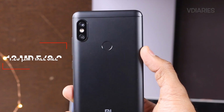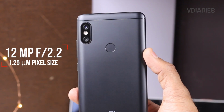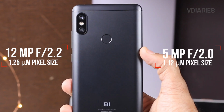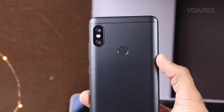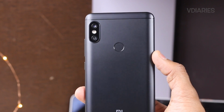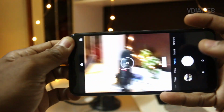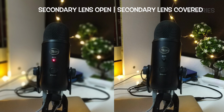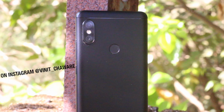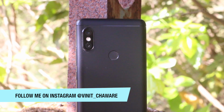The dual camera setup on Redmi Note 5 Pro consists of a 12 megapixel primary sensor with f2.2 aperture and 1.25 micron pixel size. The 5 megapixel secondary sensor comes with f2 aperture and 1.12 micron pixel size. The secondary lens is used to capture the depth information for the portraits. If you cover the secondary lens with your finger, then the output doesn't really have any depth, so you can be rest assured that the mechanism is working as expected. Since the secondary lens is used internally, you cannot use either of the lenses at your will.